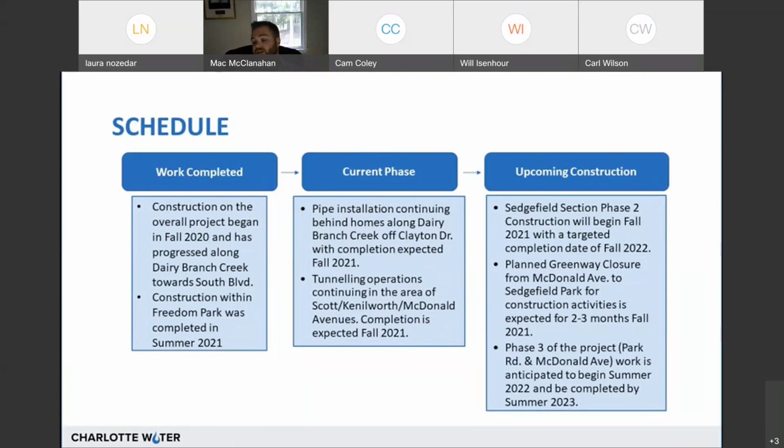And then there will be a third phase of this project eventually. That phase will be at Park Road McDonald, and that is anticipated to begin next summer and last about a year as well.